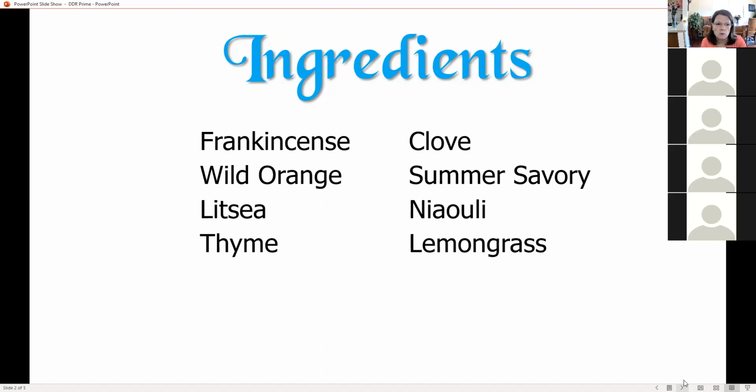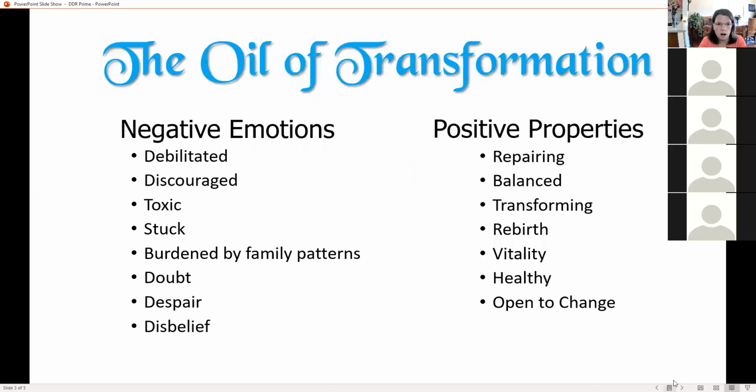We can get the frankincense, wild orange, thyme, clove, and lemongrass all the time. The Litsea, summer savory, and Nioli have just been limited time oils, but we have gotten them in the past. So hopefully on those months you placed your 125-point order and got them, because they are really good oils. The body systems that are affected by DDR Prime are your cardiovascular, immune, nervous, muscles, bones, and skin. So in other words, pretty much our whole bodies are supported and blessed by using DDR Prime. Does anybody know what DDR stands for? If you do, unmute yourself and tell me.